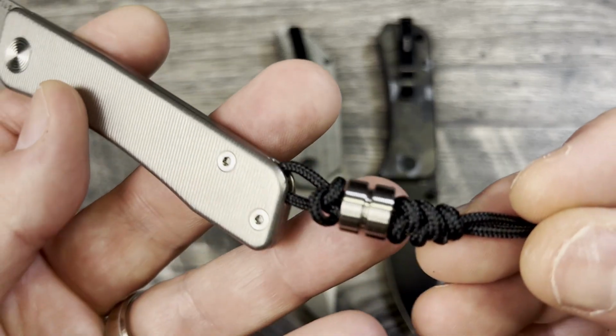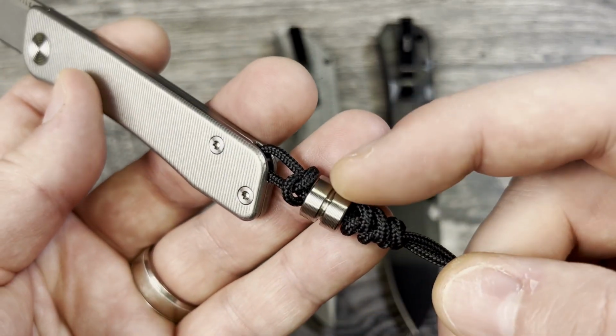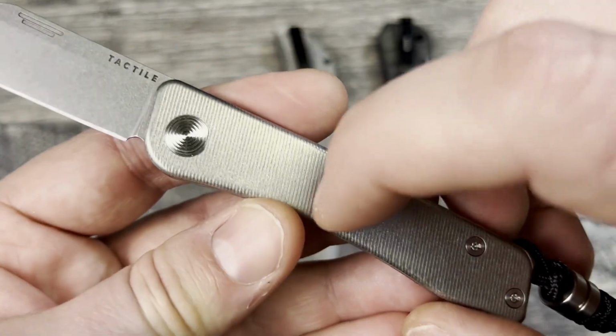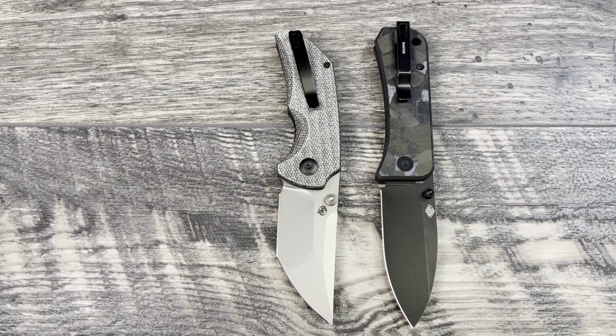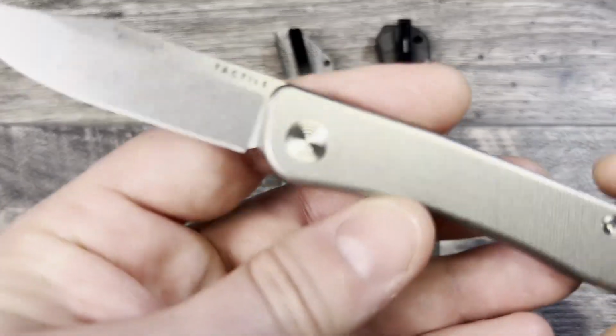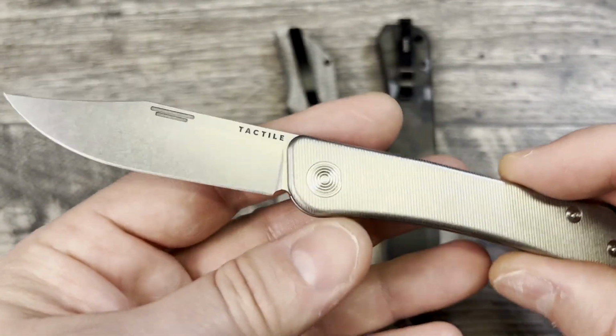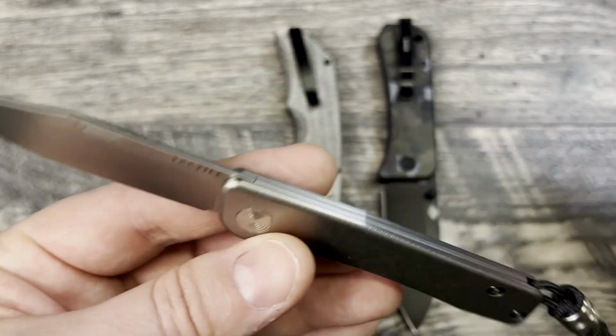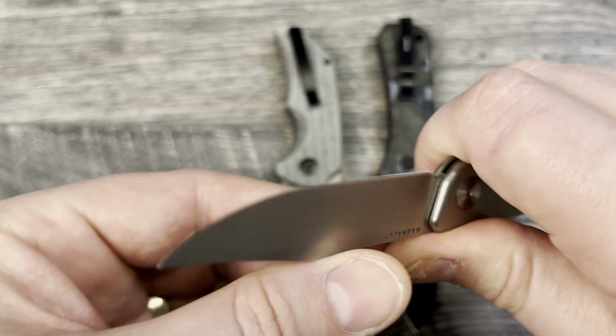I did pick up their lanyard bead, which I really like. It has that tactile texturing to it as well. I'll bring it over here to the microphone. Don't know if you can hear that. I'll try to turn it up. That usually does work. Nice clip point, nice stone wash. This knife is done in Magna Cut, and again, I'll say for this particular knife, I don't think it's really going to be hard use.